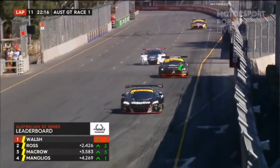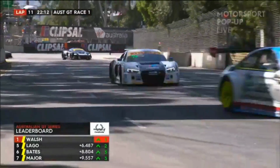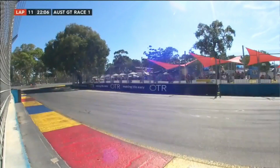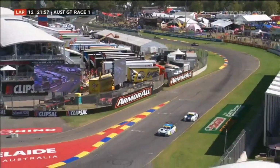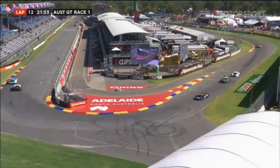Car 74 actually got a pit lane penalty last year in the hands of Christopher Mees for contact made down at turn 9. So pole position and penalties all round for the 74 back-to-back years. So Ash Walsh gets up to 3 seconds ahead of Fraser Ross, a 1:20.6, so about 8/10 quicker than last time round. The window has been open for 5 seconds.